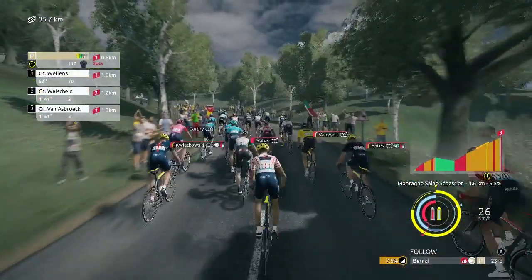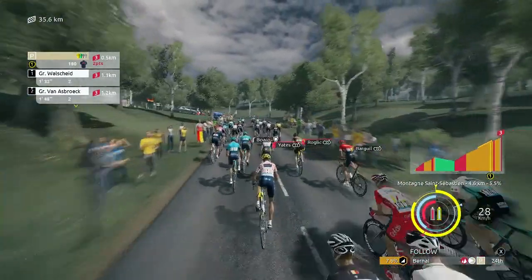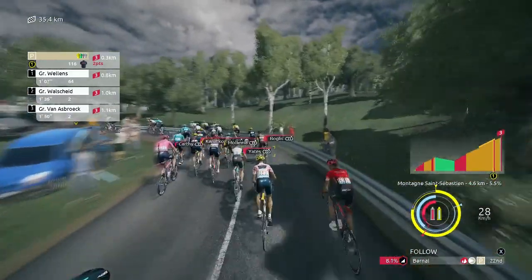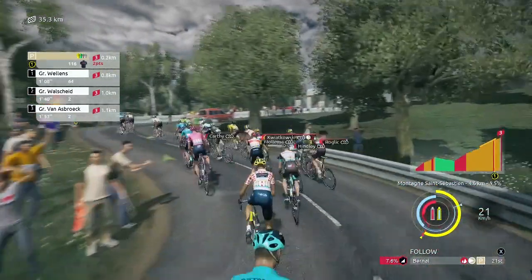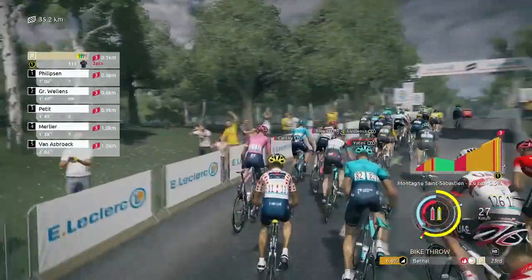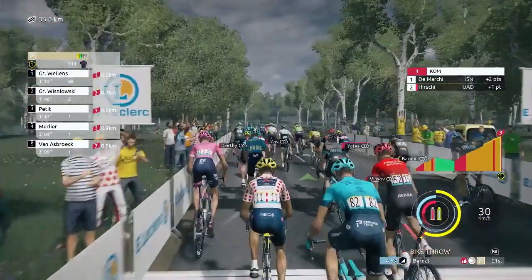So the group are all together now for this penultimate climb. We could have potentially started to have a bit of a break with Bernal, but I just think it's exerting too much energy, so we'll let somebody else take these 2 points. It's going to be far more important points as we come to the end of the tour. But who's going to take them? It's going to be Demarchi and Hershey, so no concern there.